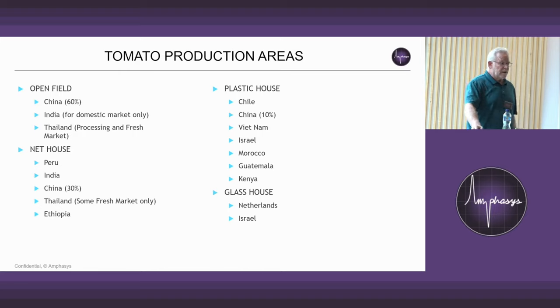In terms of production areas, now here's something that you should pay attention to. You have open field, net house, plastic house, and glass house, and then beyond those categories, you have all of these locations in the world where tomatoes are produced. Do you think, really realistically, that the pollen viability in Chile in a plastic house will be the same as China in open field?